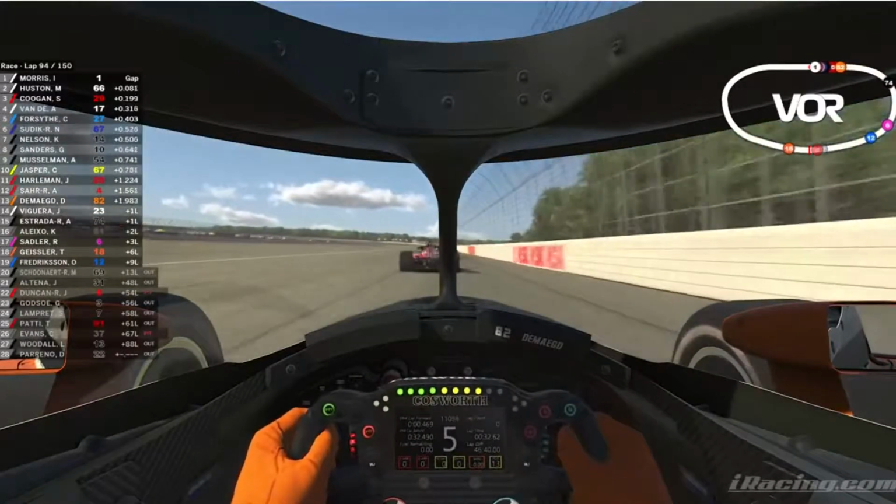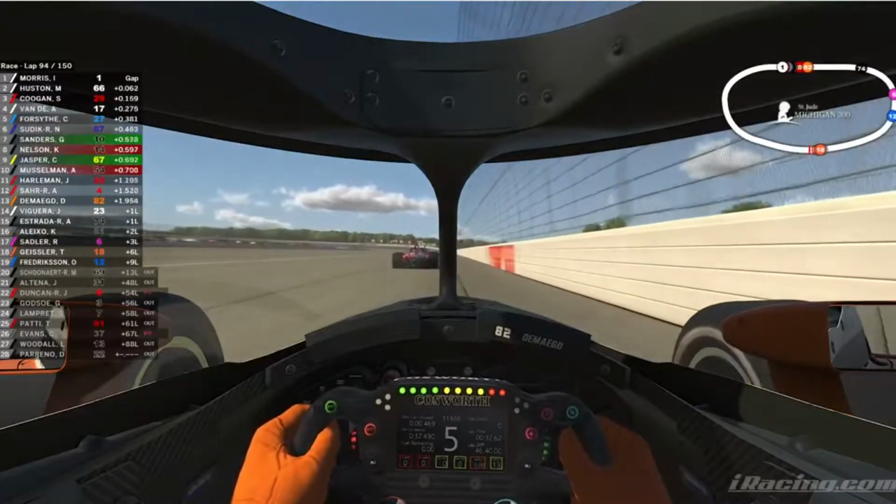Oh, Dakota, don't go on that seam. That's the transition in banking right there.